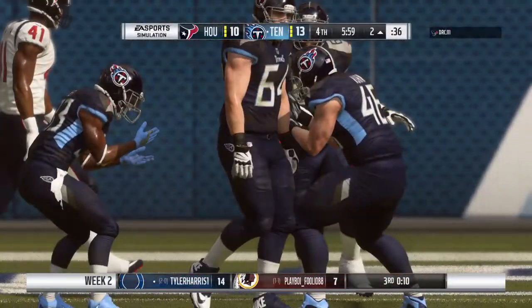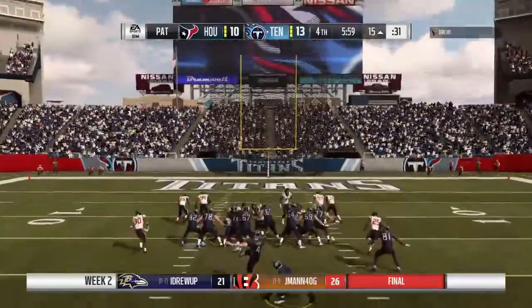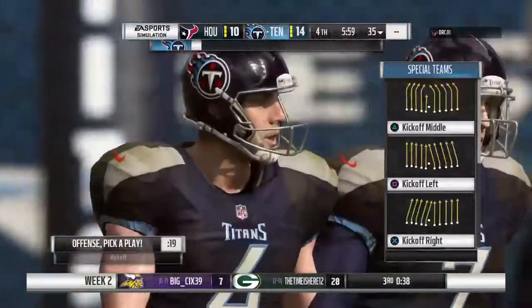John Kuhn, his first touchdown here of the new campaign. And the Titans have taken the lead here in the 4th quarter. Extra point up and good by Succop. And the lead is now 14-10.